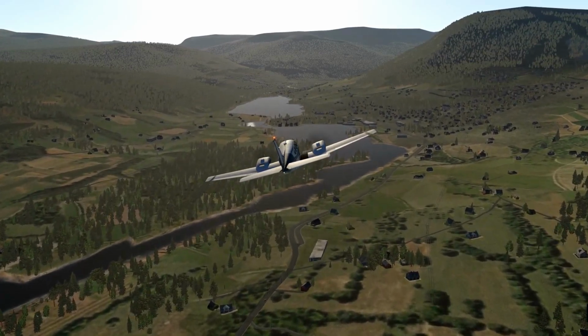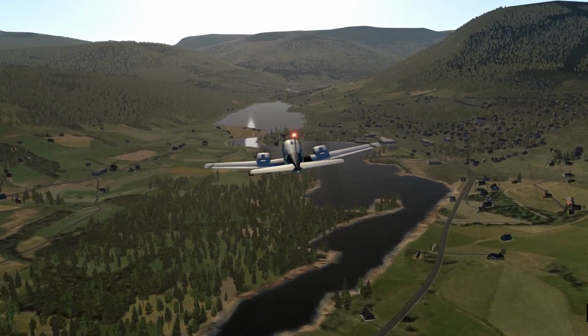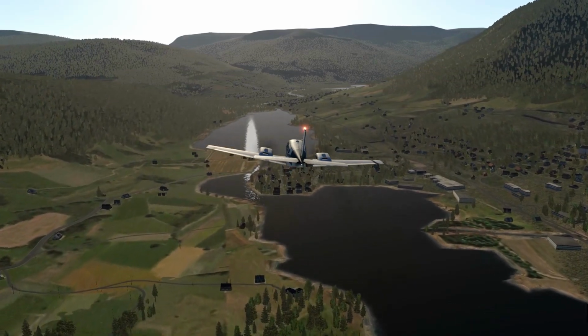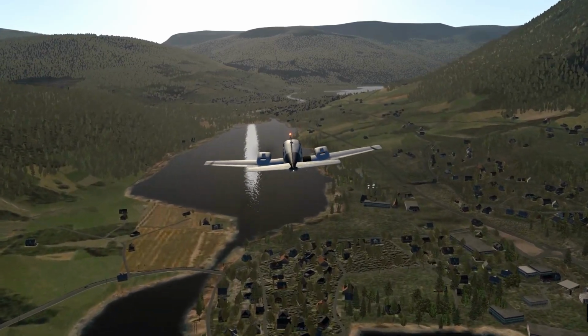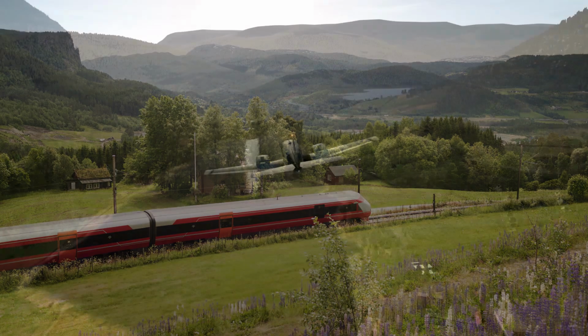So now up ahead of us is the town of Voss, which is the all-important crossroads between these mountains. This is not only where the main route between Oslo and Bergen crosses through, but also the main train line, called the Bergen line.